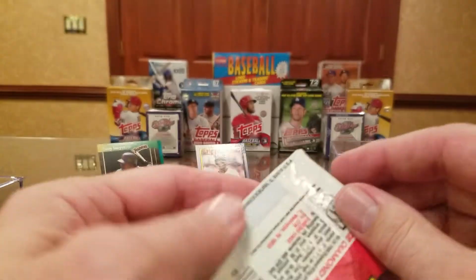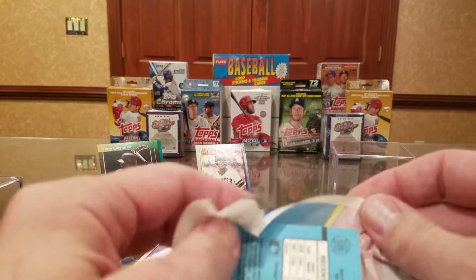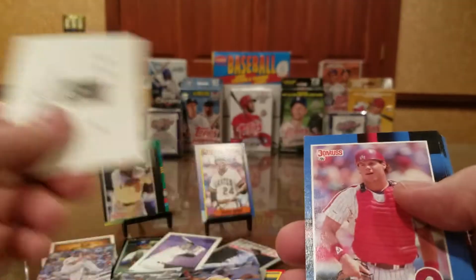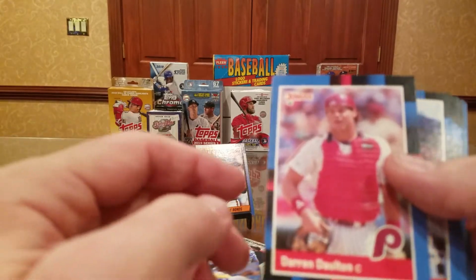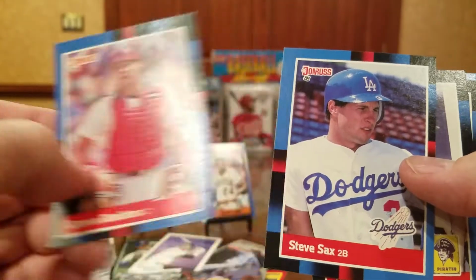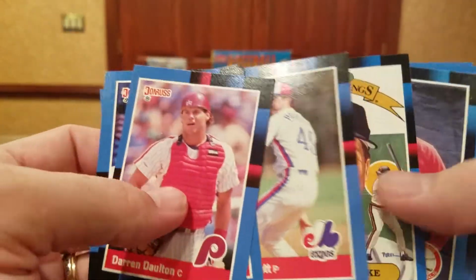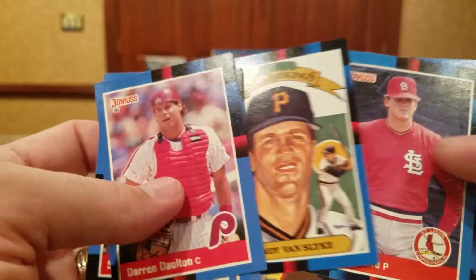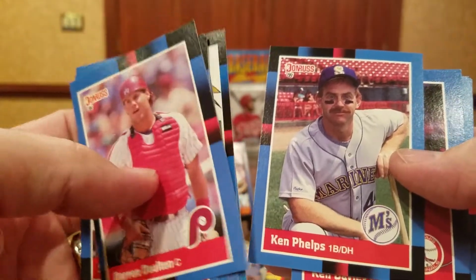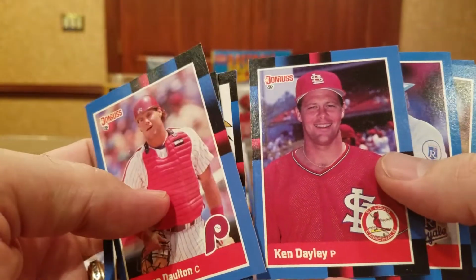All right, is this 89 Donruss, 88 Donruss? I don't know for sure. We'll check it out. It's 88 Donruss, so who are we looking for? Sammy Sosa? Tom Glavine, perhaps? Darren Dalton, Steve Sax, Tom Prince, Jeff Parrett, Andy Van Slyke, Joe Magrane, Ken Phelps. My people said Phelps. Why'd you trade Joe Buhner?